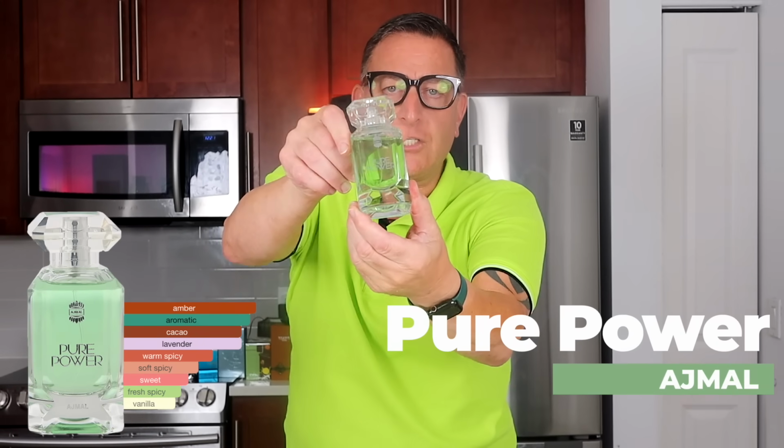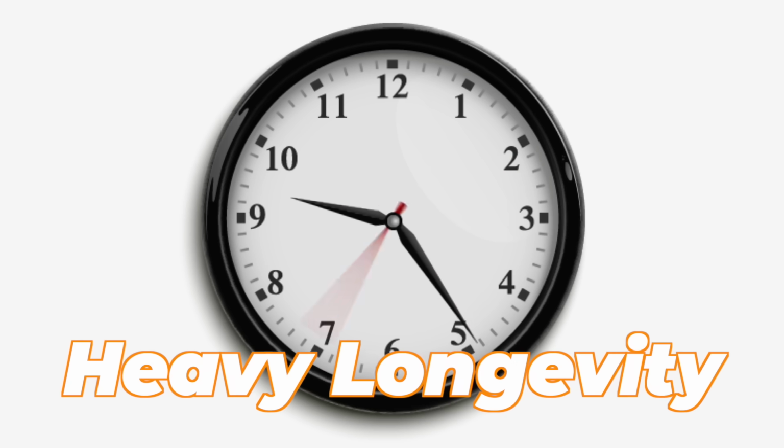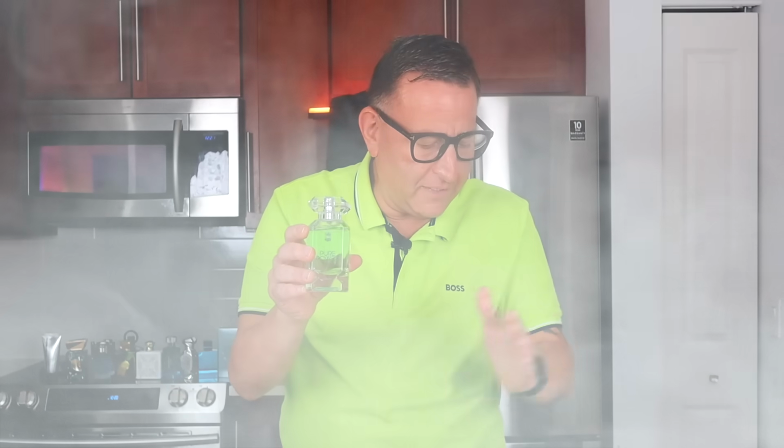This is called Ajmal Pure Power. It just came out. You would spray all of these fragrances heavily if you want heavy longevity and performance. All of these fragrances you see here is the first section of the video called Fresh Fragrances. And in these fragrances, a trick always is spray once, wait 5 minutes, and spray again. That's it. And you'll get double longevity on most of these DNAs.